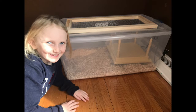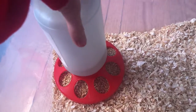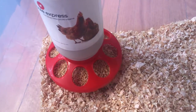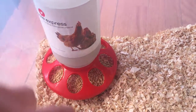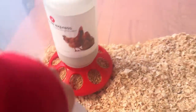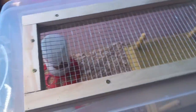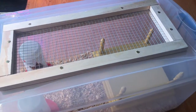Okay, let's see if we have everything the baby chicks will need. All right, so we have some food here. This is where they go and get their food. We have a water container, and we have air holes. So at the top of our cage, they can breathe. Okay, so they're nice and safe in there, but they can also breathe.